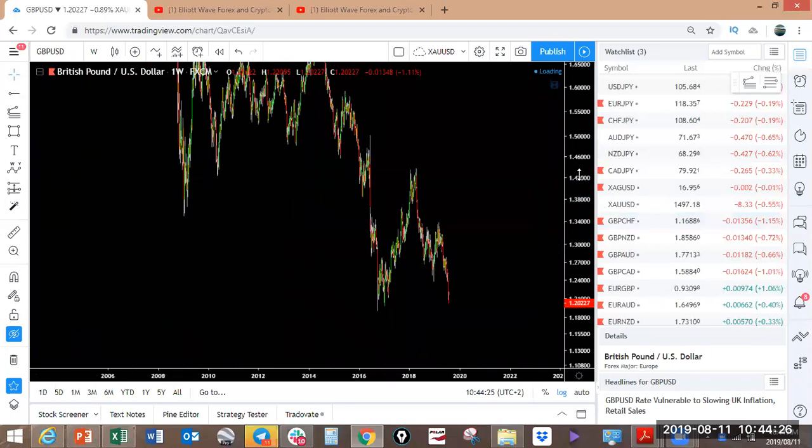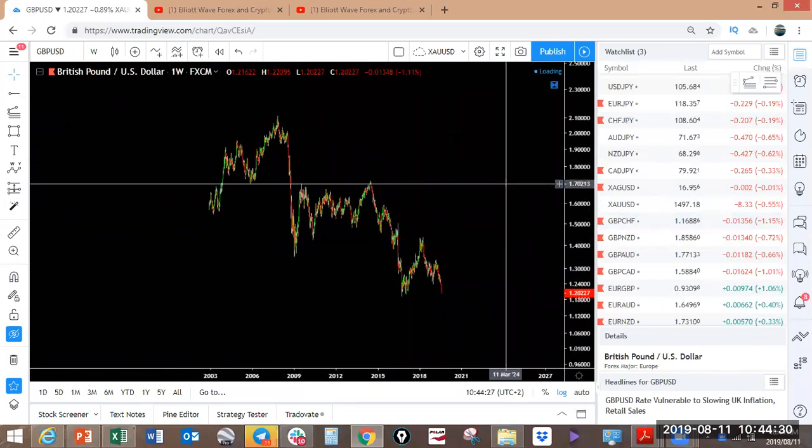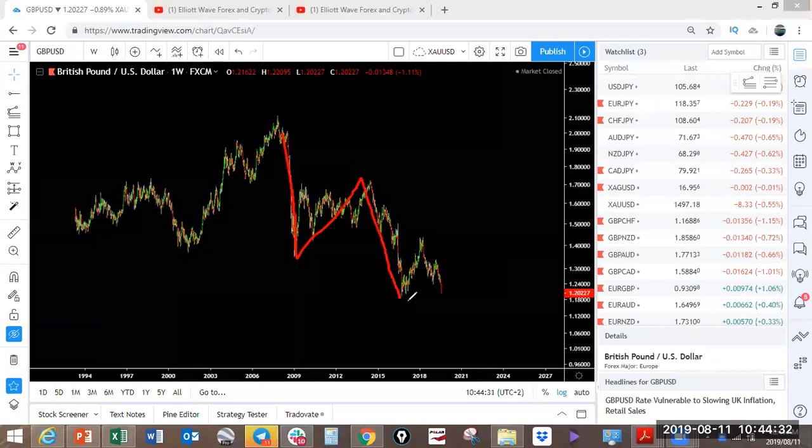So pound CHF, if you look on the weekly, there is your trend. You already have this as a 3-wave move to the downside. So this could be the pullback and then the downside. But pound CHF is actually very convincing for a bounce because you've got 3 waves up here. This could be another 3 waves back here.